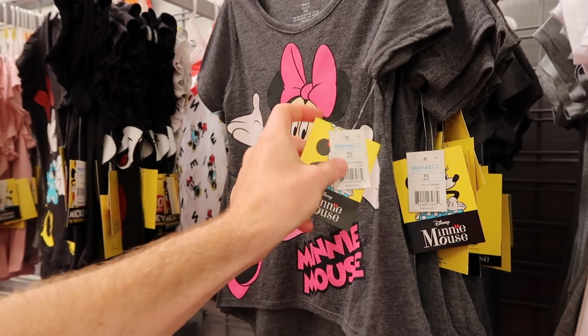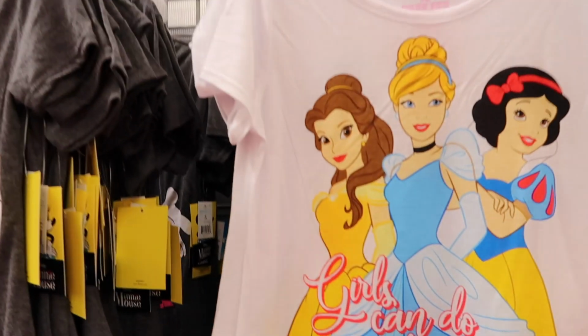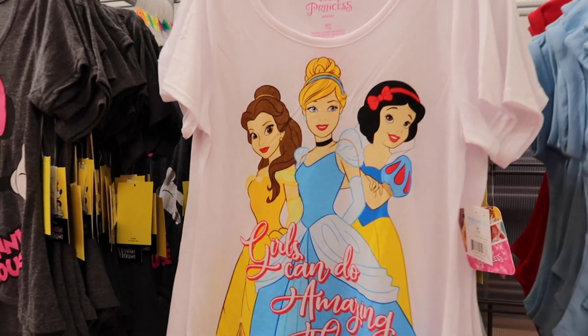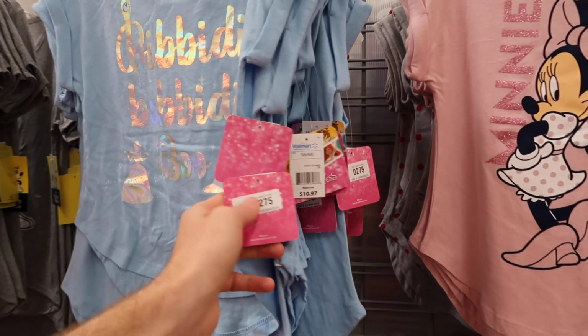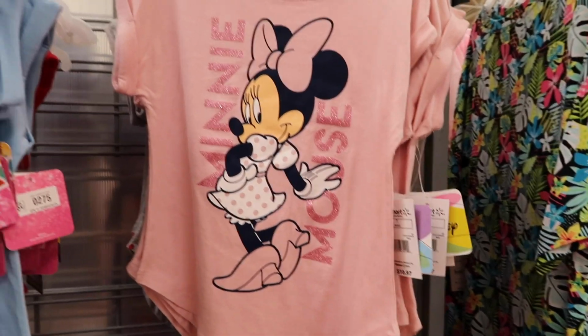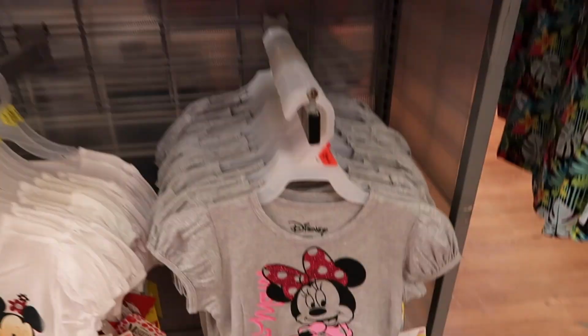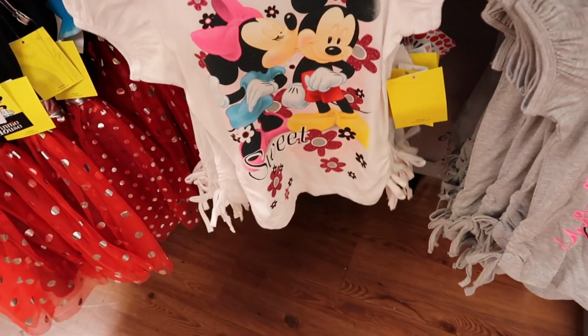This Minnie Mouse one too, I'm pretty sure this is $10.97. We saw before. Yep, $10.97. And then you got these princess ones too, also for $10.97. And one shirt I really like is this Bibbidi Bobbidi Boo shirt, and that's going to be $10.97. And they have even more Minnie Mouse over here for $10.97. Then if you go below, they got more Minnie Mouse here, 2 different kinds. These are both going to be $10.97.